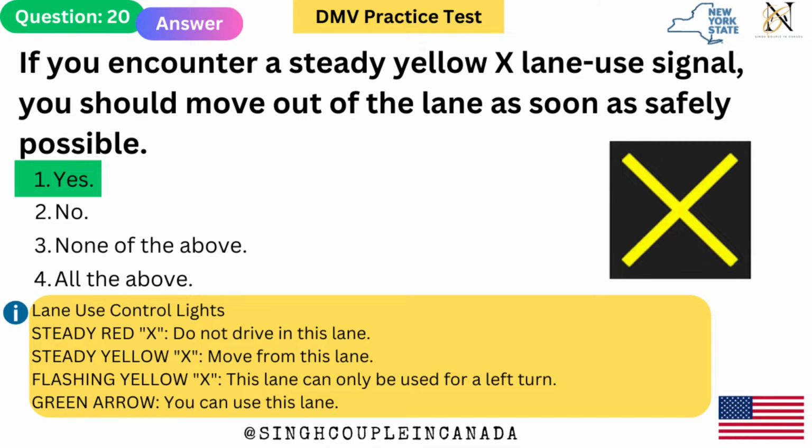Yes. Lane use control lights. Steady red X: do not drive in this lane. Steady yellow X: move from this lane. Flashing yellow X: this lane can only be used for a left turn. Green arrow: you can use this lane.